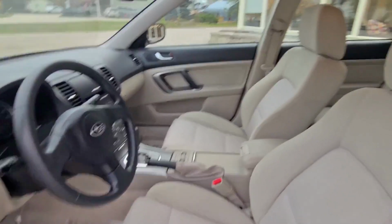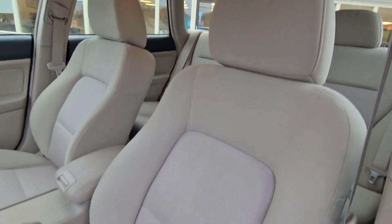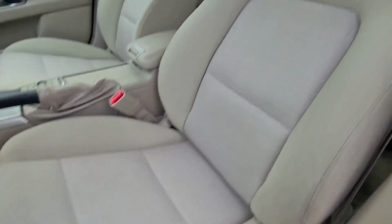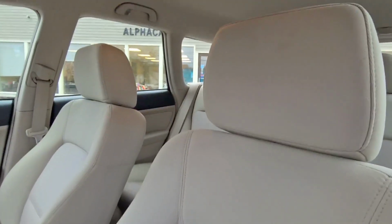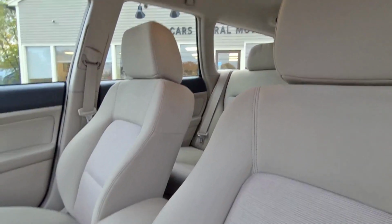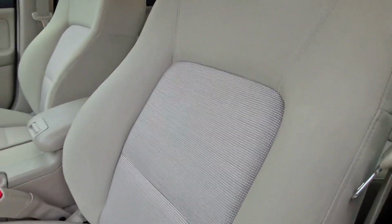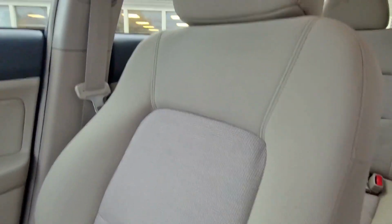Moving on to the interior, you'll find these seats are in very nice shape. Especially being this beige color, you'll tend to find a lot of discoloration on vehicles with well less than 90,000 miles, but none to be found here. You'll even see the bolster, the stitching is intact. Minor wear there on the bolster, but that's the most wear you'll find on this seat. All the color's still there. All of the fabric feels very nice, soft to the touch. And the passenger seat is no different. This seat looks mint.